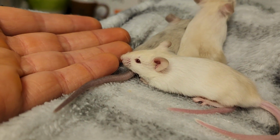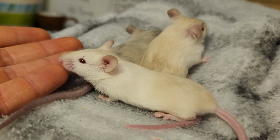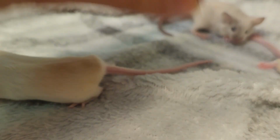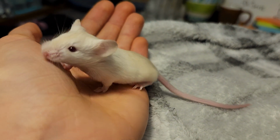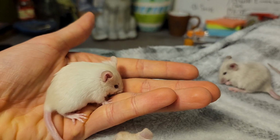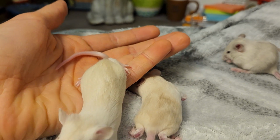Like, I still select for cuddles, sure, and mice that are easy to handle, but even before I select an easy, slow, cuddly mouse, I will select, oh, don't mind that, that's a little bit of tape. I will select for a confident mouse that is very curious and approaches things. You can see her eyes, and that's some pinkies I'm looking at in the background, don't mind those, but you can see that she's just boldly approaching me.